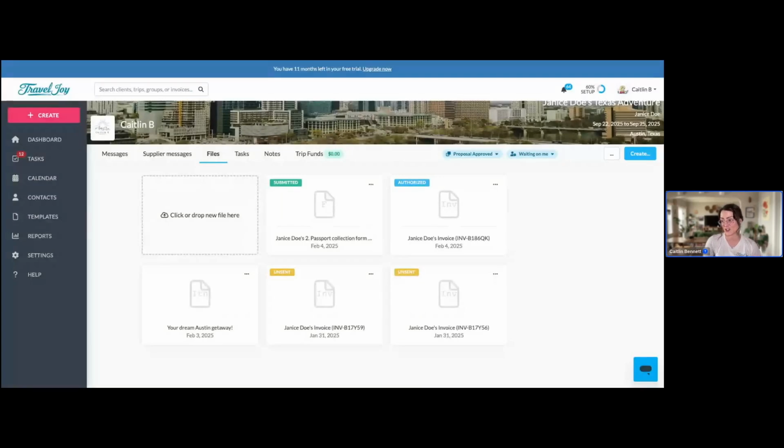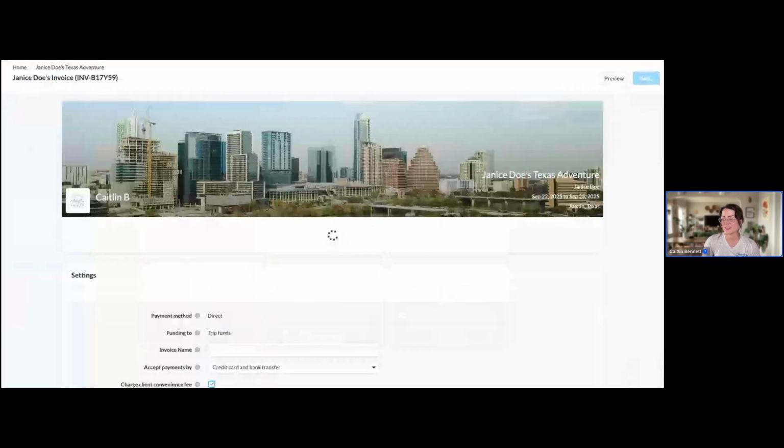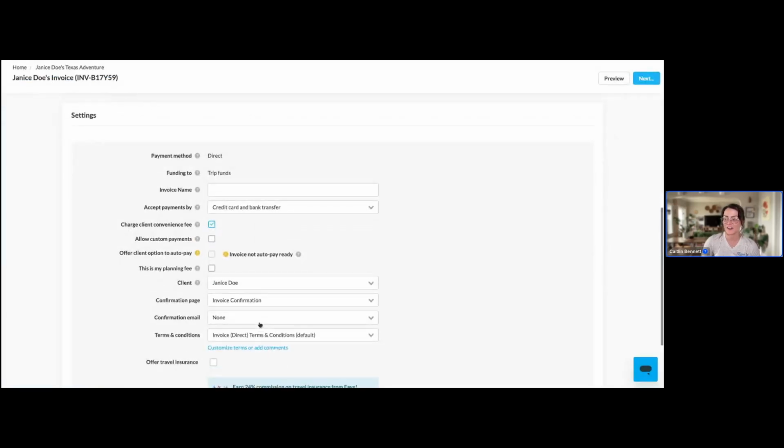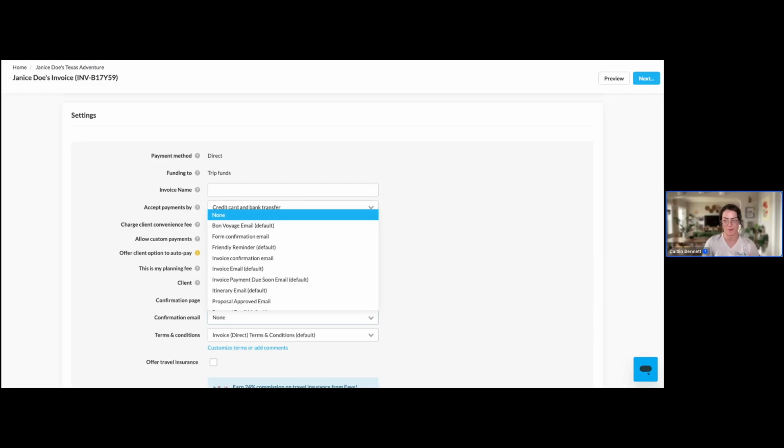the settings section. So if we head into this invoice here, I believe this is our direct invoice. Down here towards the bottom of the settings section, you'll be able to select a confirmation email. Again, once your client completes a payment, that email will go ahead and send. Great way of following up with the client directly after a payment if you so choose. And those emails are going to be from your email templates tab.